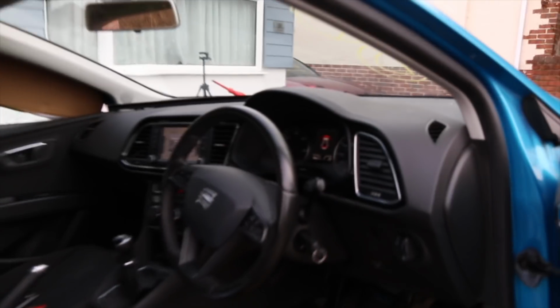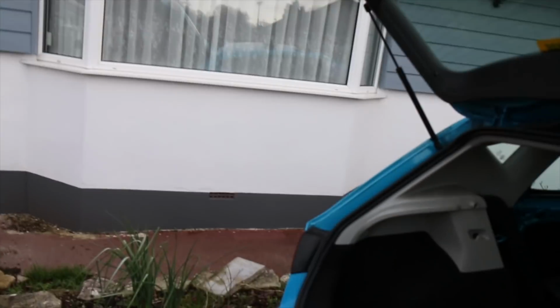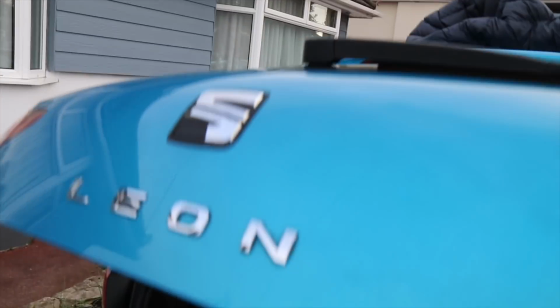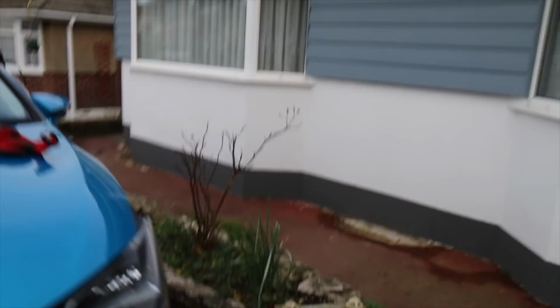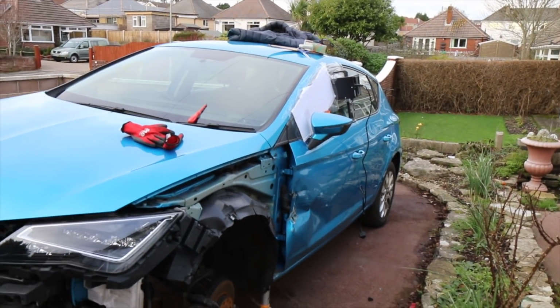Okay. So I'm going to take the key out of the ignition. Close this door. Close this boot. Make sure my jacket isn't caught up in it. And now the last thing that I have to do is plug it in. So I will do that now, and then we should be all set to go.